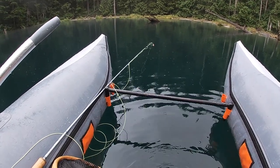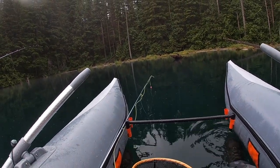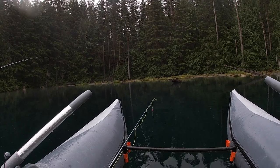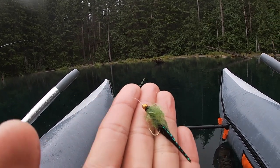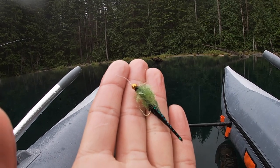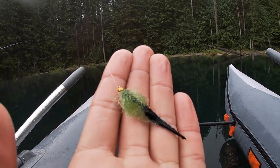Oh, I'm so excited. It took me 2.5 hours to get one. Nothing was working pretty much, so I decided to switch it up. I have a floating line and an indicator at the end, 7 feet of leader, and I was using this fly. I think it's some sort of leech, a green leech. I'm not a fly fishing guy, but I'm trying to learn. The good news is, if I can do it, you can do it too. So yeah, this is the fly I got it on.